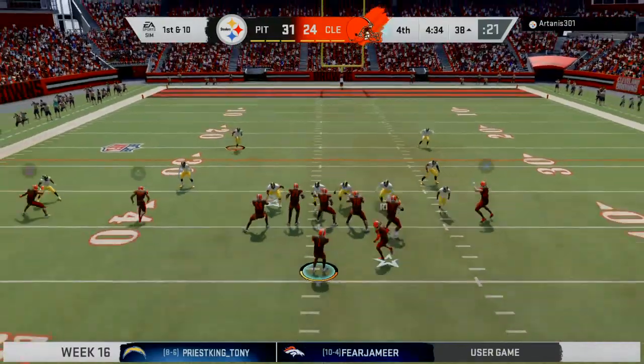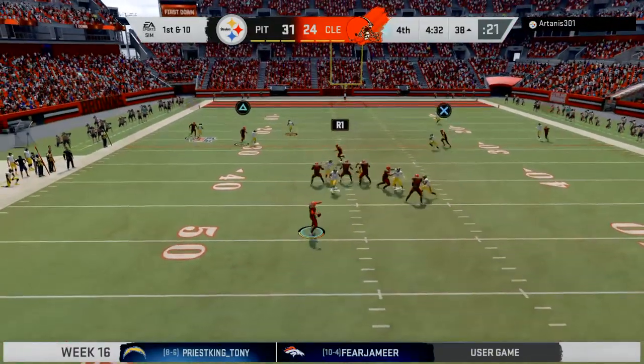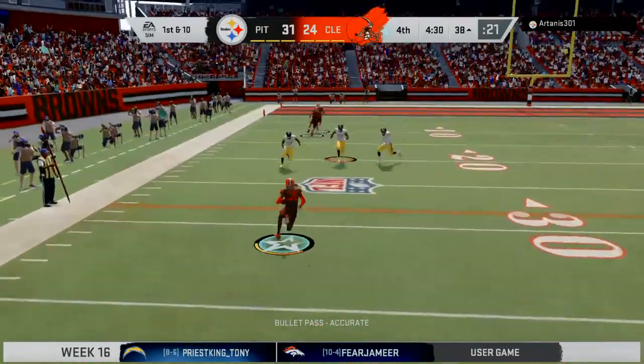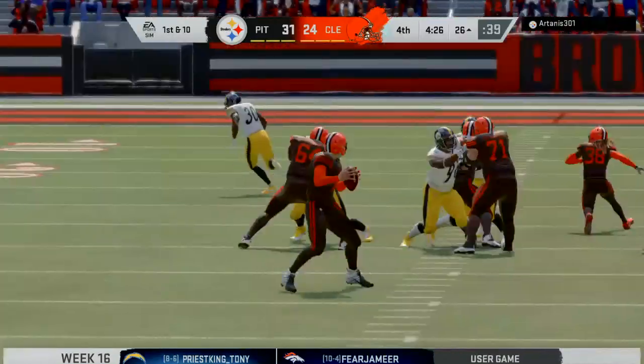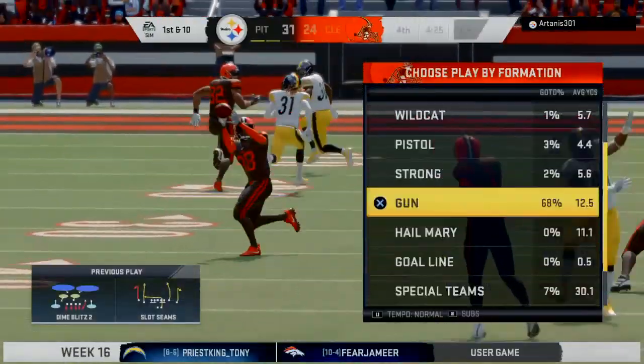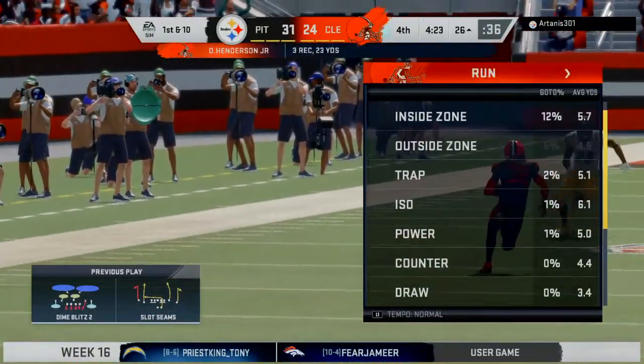Here's 1st and 10. Lock now on 1st down. And he'll find Henderson there. It's complete. And he works it past the 30, almost to the 25. That'll move the sticks for the Browns, a gain of 12.